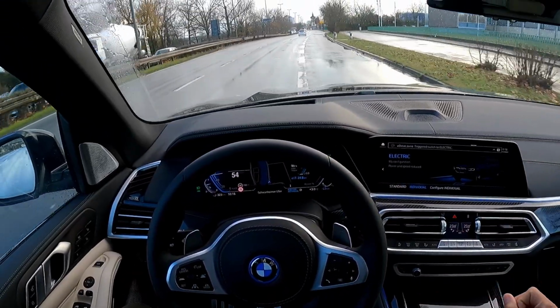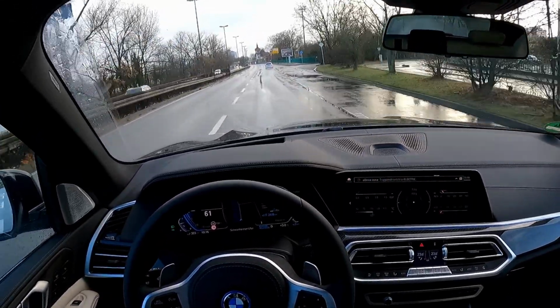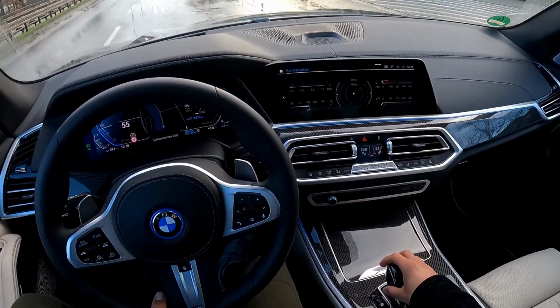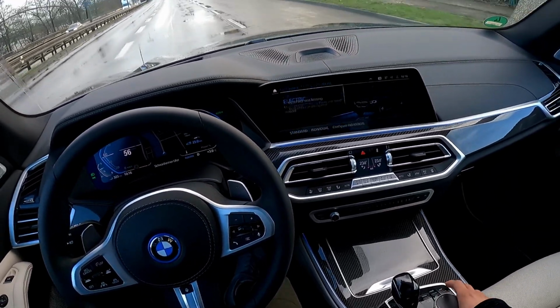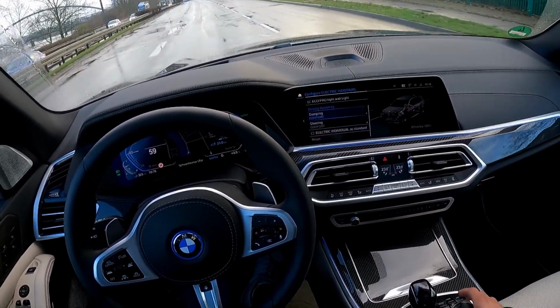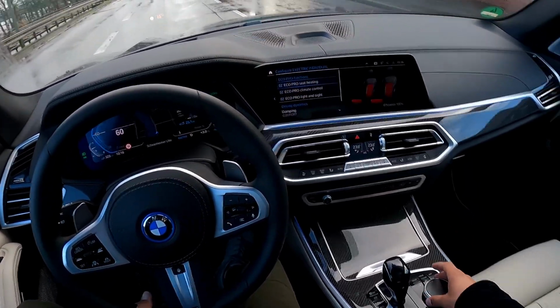Just real quick, I remembered the thing that I did not like about this X5 45e, and that is the regen braking. I can't seem to find any way to turn it off, and it's pretty annoying, because I really don't like it. A lot of people like regen braking, but I just don't, unless you really want to charge up the battery. And if I go here, I can't change it whatsoever.